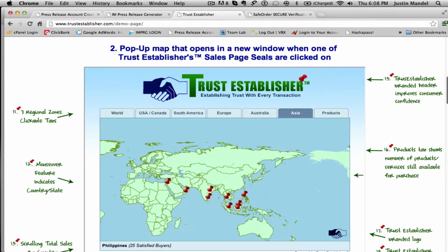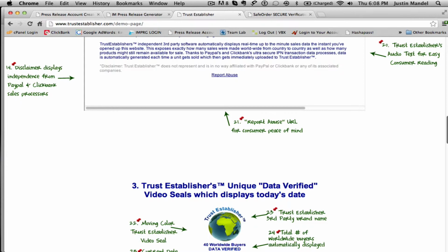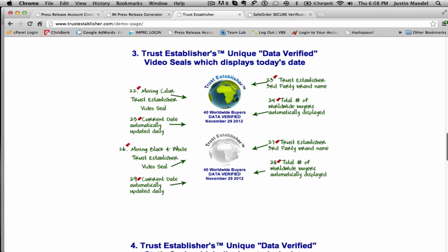So really, there is a lot to Trust Establisher. Like I said, it's been in development for about 3.5 years. I basically spared no expense. It's totally complete. These are the different video seals that you can go ahead and install on your website. As you can see right over here, we have the total number of worldwide buyers that automatically gets displayed. And these video seals, they're a bit frozen right now, probably because of the internet connection, but these actually spin. All right, and this data right over here, 40 worldwide buyers, that also automatically gets updated every time you make a sale.